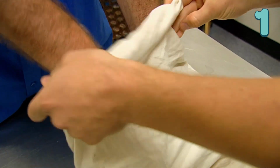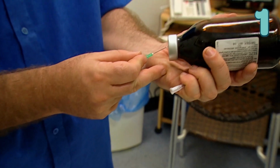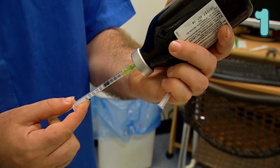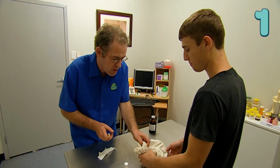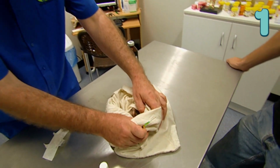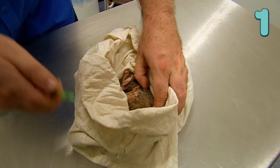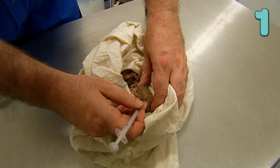Okay, so we'll put him back in his bag. Because he's been a bit feisty, we'll just get his butt out. I'll let you do that. Okay. Just need his back leg there, and we'll just pop that in under the skin there.